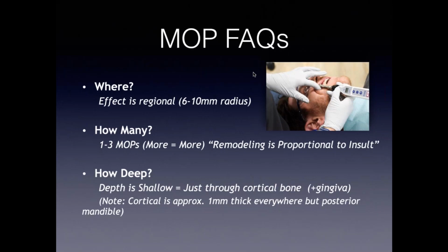So canines are typically hard teeth to move, so I definitely will want about 3 different stimulation points, mesial and distal to the canines, molars, teeth that are harder to move. In the anterior mandible, we have a lot less space, and there's more root proximity. I tend to do 1, sometimes 2. Again, it's case dependent. And the depth is typically pretty shallow. It's about 3 millimeters through cortical bone, so you're not going really, really deep.